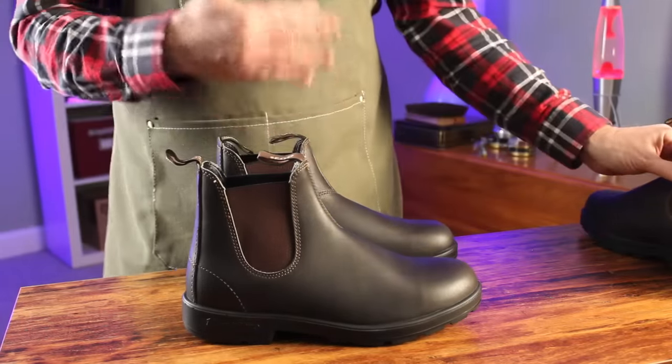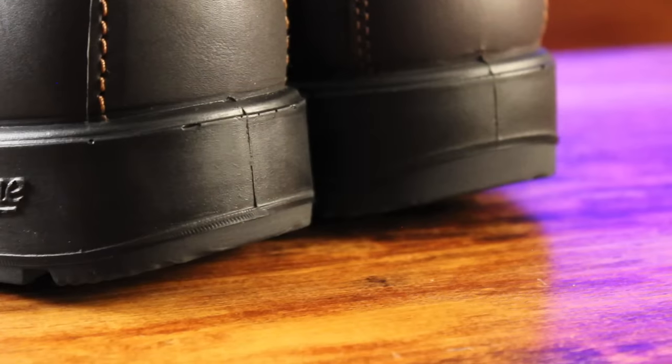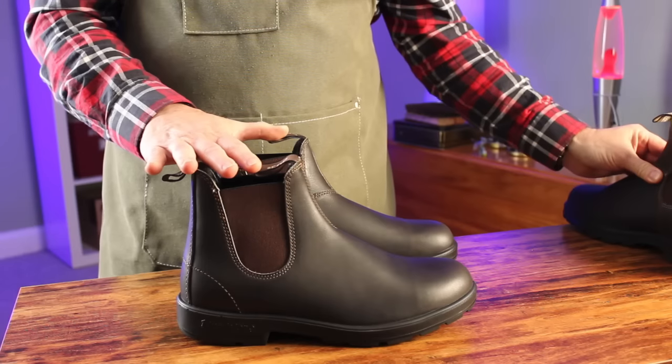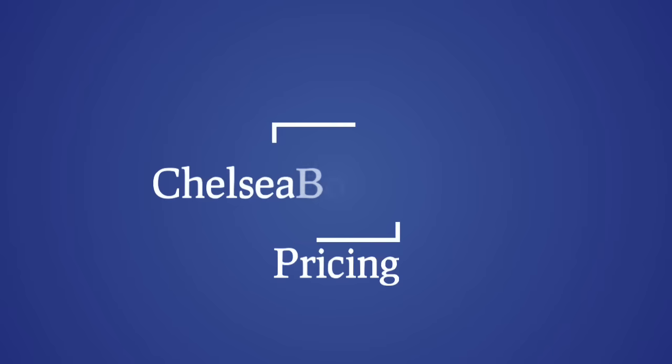The 550s are a higher quality boot, and they're more comfortable than the 500s. With that extra cushioning, the double stitch, the leather lining, it's just a little bit of a better boot. The 500s do have some unique colorways, and they are a tad narrower if that more suits your style.